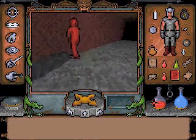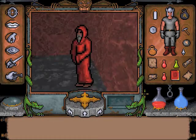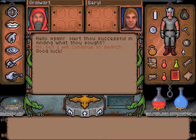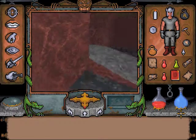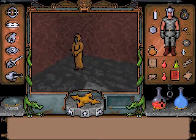Asking him again. What was his name, actually? Come back. What's your name? There we are. Grolwart. Okay, I'm going to mark him on the map. No, but I will continue to search. Good luck. Thank you very much. Where's the map? Grolwart. And he wants me to go to the east. Over that way. So if I want that thing, I'm going to have to find some emeralds anyway.